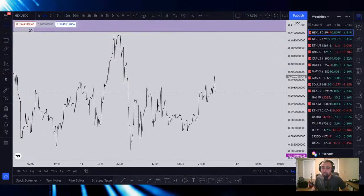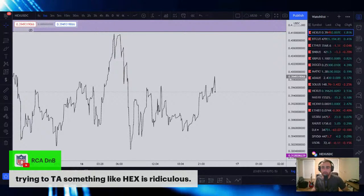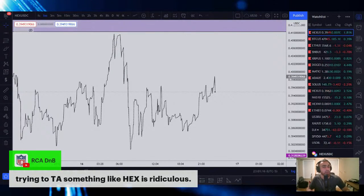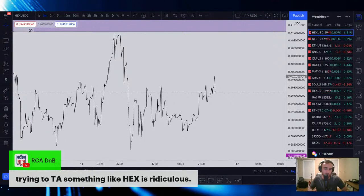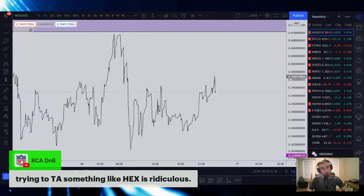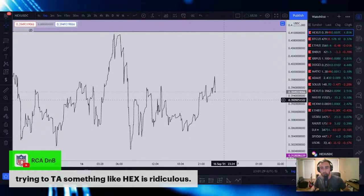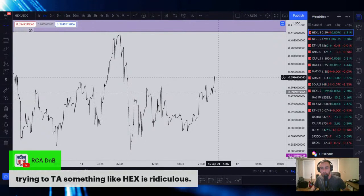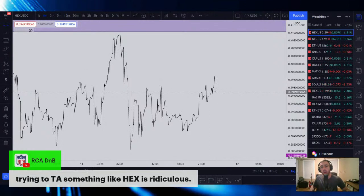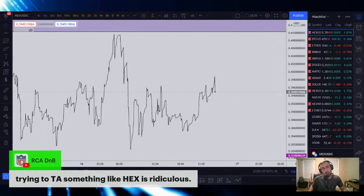Trying to TA something like Hex is ridiculous. It's a different beast, but it's always going up and to the right. Hex is always going to go one way at the end of the day. There's no need for technical analysis, but the need for it is at 39.4 cents. What? Oh no, he said 39.9. Okay. There's not really a need for technical analysis in Hex.